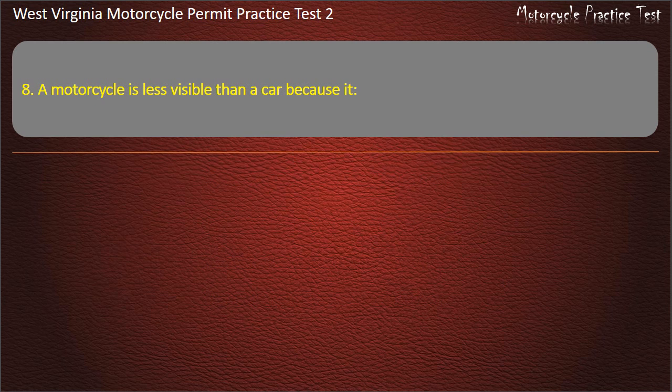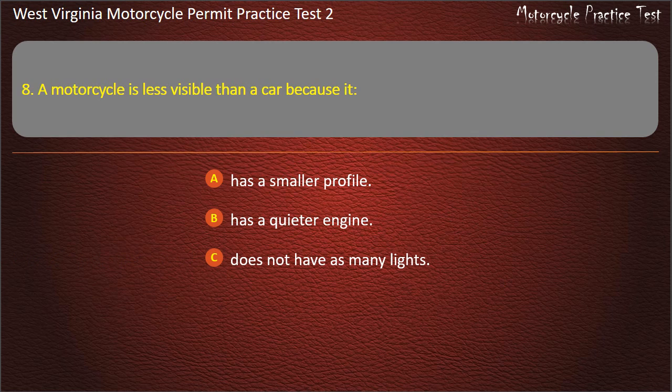Question 8. A motorcycle is less visible than a car because it has a smaller profile. Has a quieter engine. Does not have as many lights. Drives faster than a car. Answer. Has a smaller profile.